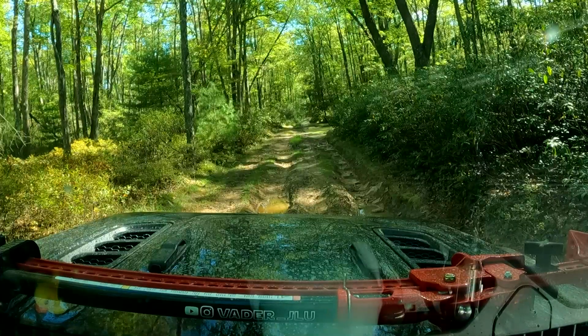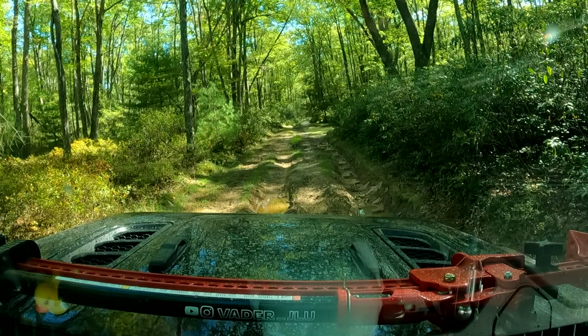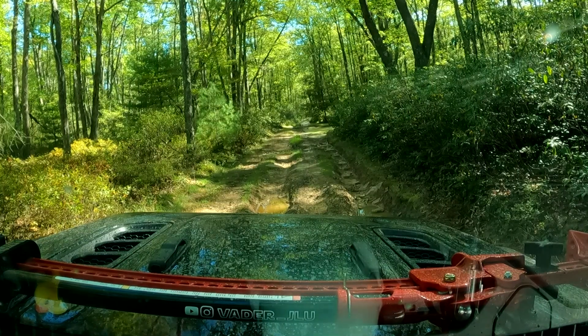All right, there's some water up here that has a couple different routes. So I'm just going to pull up, measure real quick, and then I'll advise on what routes seem best. Sounds good.